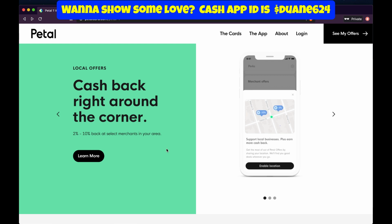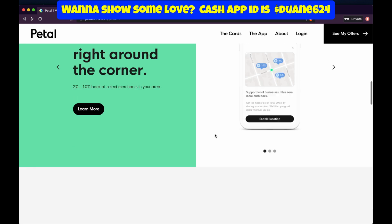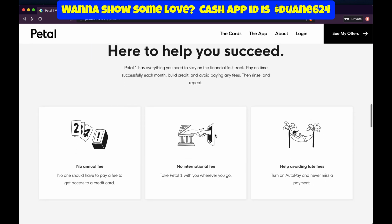This is when you're inside the app, it will show you if there are stores around you that you're able to get cash back anywhere between 2% up to 10% cash back. So that's what I was talking about earlier when I did not have the screen sharing with you guys.